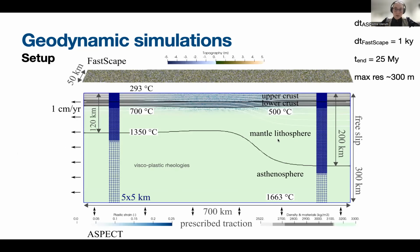Now, a typical setup of the models I've been running looks like this. We have the 2D vertical Aspect model and the horizontal Fastscape model on top. So it's like a T model. And it's 300 by 700 kilometers. And the lithosphere varies from 120 kilometers, so normal continental lithosphere, to 200 kilometers, mimicking a craton. And I use mesh refinement so that we can resolve the sediments, and this maximum resolution at the top is like 300 meters.